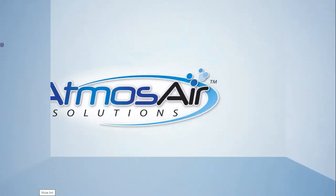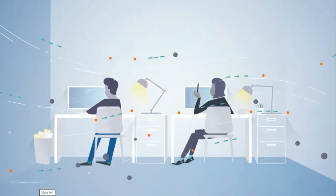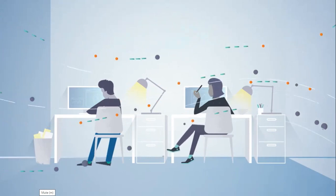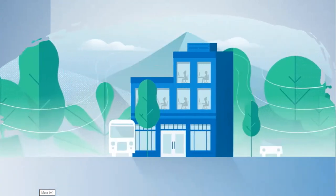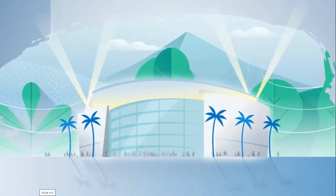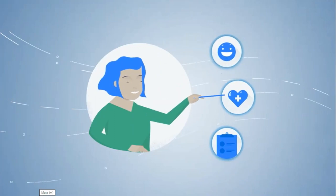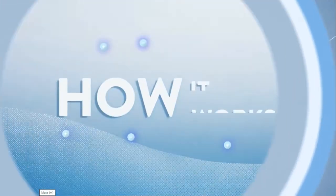That's why we developed AtmosAir. AtmosAir is the only indoor air purification technology that works proactively and within a space to reduce contaminants and pollutants. It restores inside air to what you'd find on a mountaintop. From offices to hospitals, stadiums to schools, AtmosAir provides health and wellness benefits to keep occupants feeling healthier and more productive. Here's how it works.